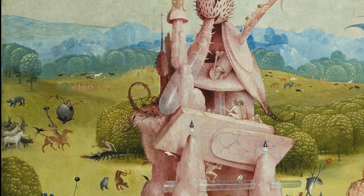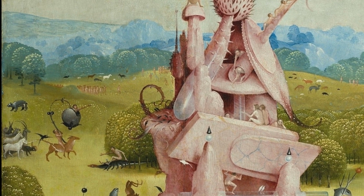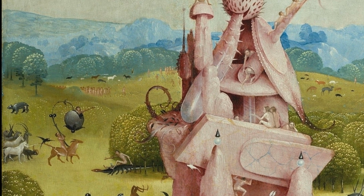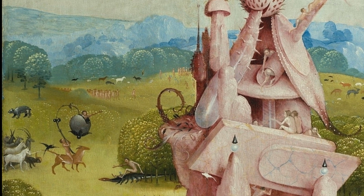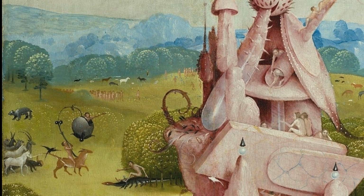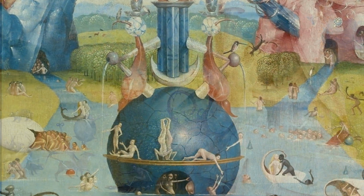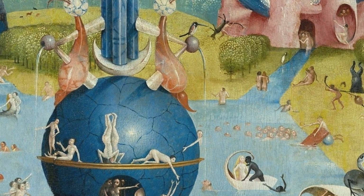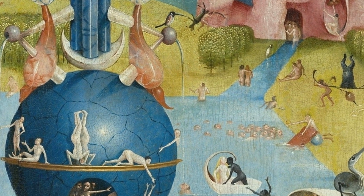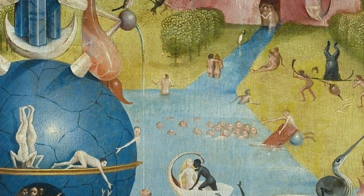Animals and human beings are engaged in various activities, some sitting, some standing still, others moving around. Some human figures clamber over the towers or are seen in cave-like entrances at their bases. In the lake itself we see many human figures, some in little boats, others swimming, and some paddling in the shallows.